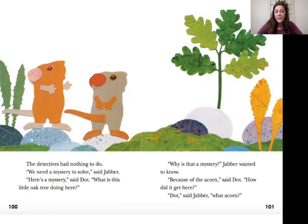"Why is that a mystery?" Jabber wanted to know. "Because of the acorn," said Dot. "How did it get here?" "Dot," said Jabber, "what acorn?"